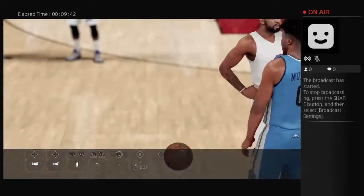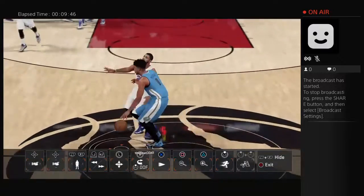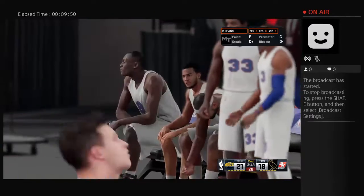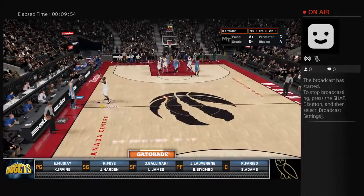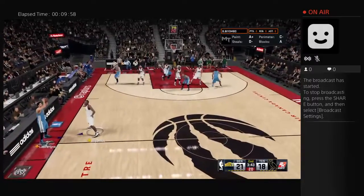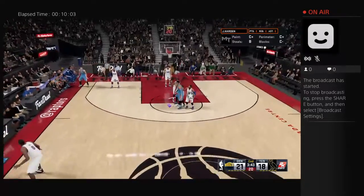Come on now. And there's the call on Kyrie Irving. That's his first foul. Yeah, that's a tough call right there, and really a tough break for the D. Greg, no problem for me with that call. I mean, he was still sliding right there. And Toronto making a change here. Biyombo's checked in.